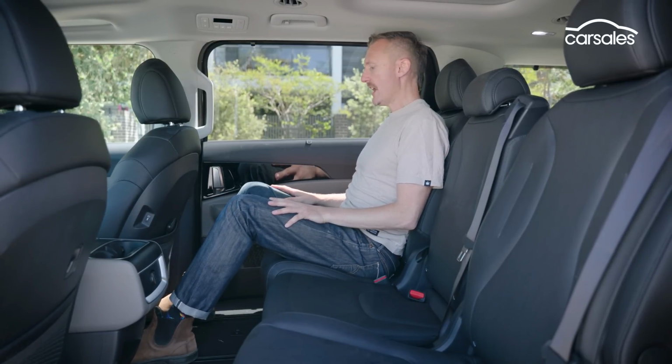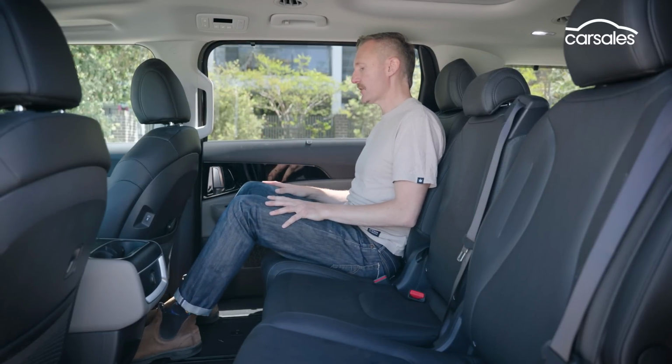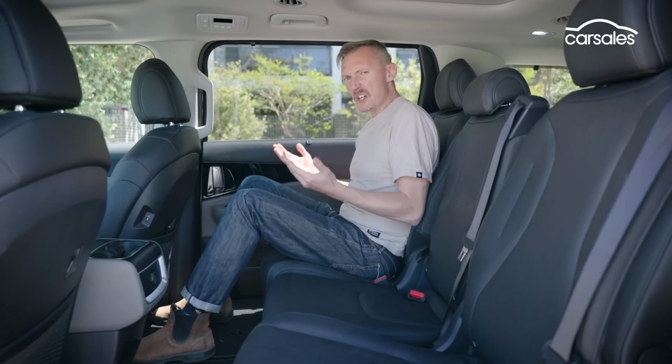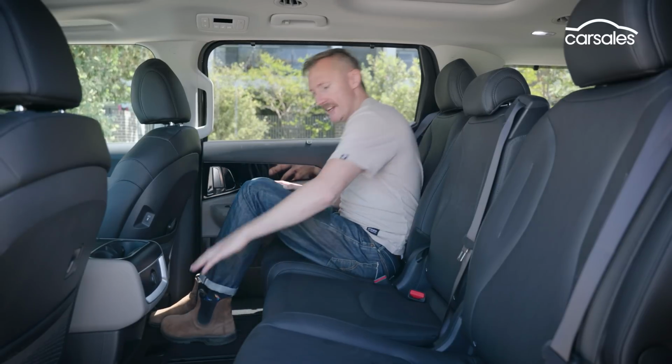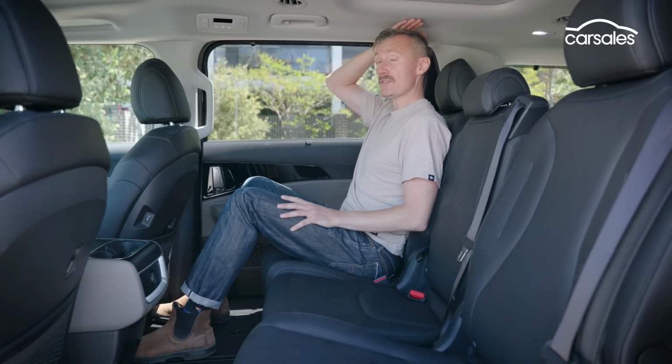And general roominess is very good too. I've got plenty of leg room. I can sort of stick my feet under the seats there. My feet are a little bit raised off the ground, but I do like the fact that this whole area under here is nice and flat. There's no transmission tunnel. Probably the least impressive thing is headroom.